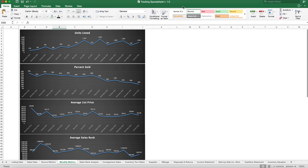And with this, I was actually able to eliminate Inventory Lab and stop paying $49 a month to get access to their data. So, without further ado, let's show you what you can do with it.